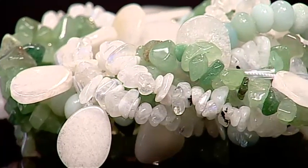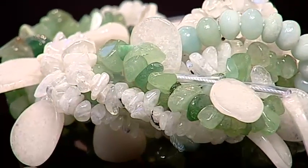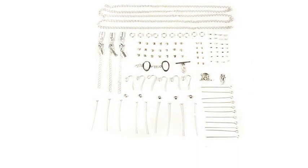I can't believe all of it has been made for less than £20. You haven't used anything other than what's in the kit, have you? Nothing at all. Just your tools. Just the tools.